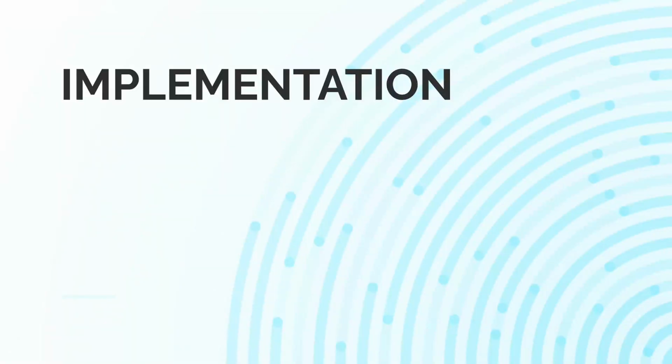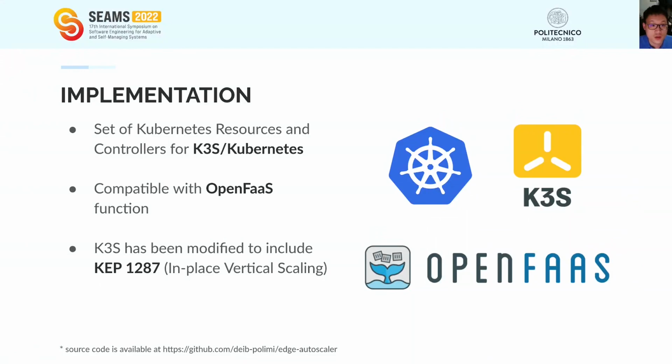Then we implemented a prototype of NEPTUNE. The prototype has been built to work on top of either Kubernetes or K3s. Kubernetes is the de facto standard cloud solution for container orchestration, while K3s is a distribution of Kubernetes optimized for edge computing. NEPTUNE control levels have been designed as Kubernetes controllers, and function specifications have been modeled as a Kubernetes resource. In particular, we decided to describe functions as it is done in OpenFaaS, a popular serverless platform. In this way, the prototype is compatible with existing functions developed for OpenFaaS.